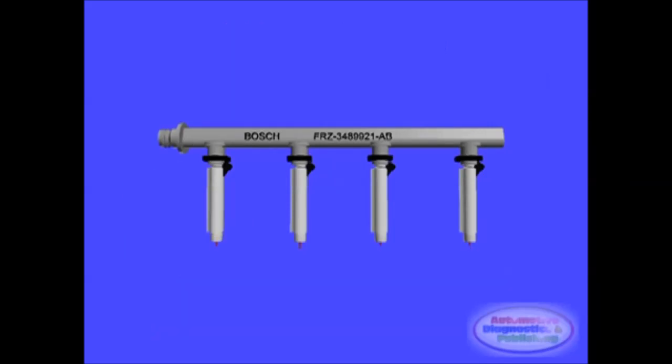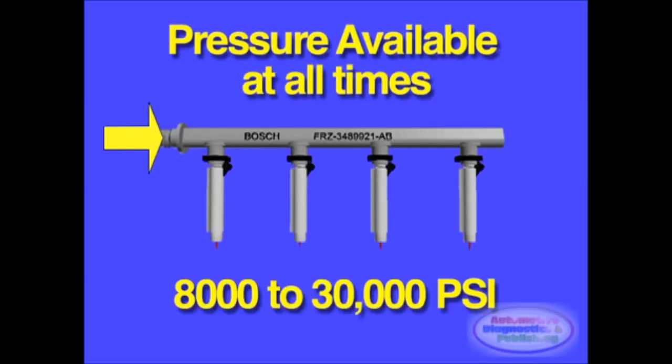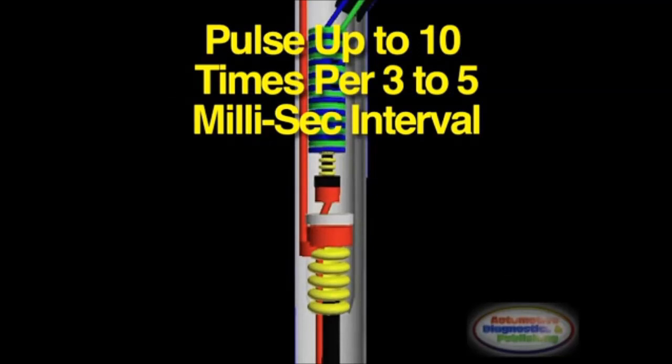The fuel system of a common rail diesel engine works like a fuel-injected gasoline engine. But it has a high-pressure diesel pump at approximately 2,000 to 30,000 psi that delivers constant pressure diesel into a fuel rail. All the injectors are connected to the rail with diesel available at all times. The fuel is then delivered to each cylinder by the injector when required using an ECM trigger pulse.